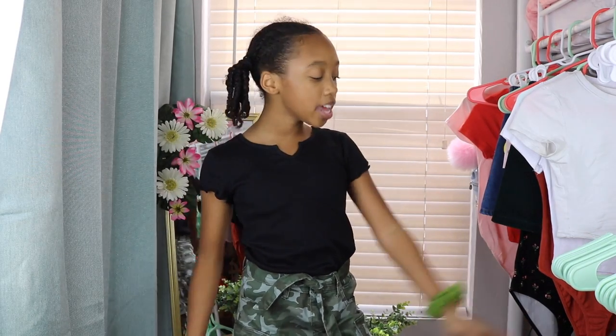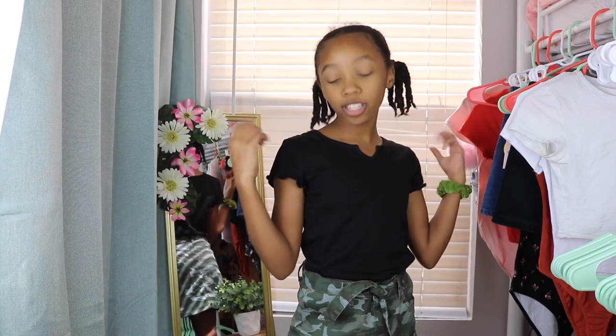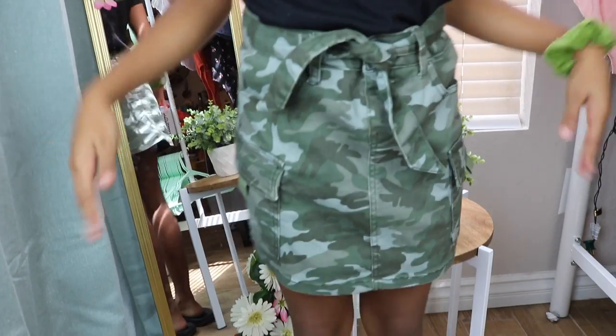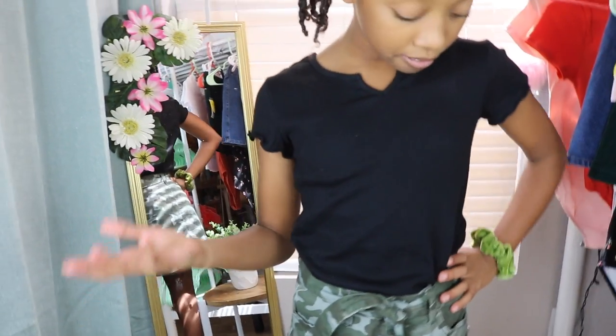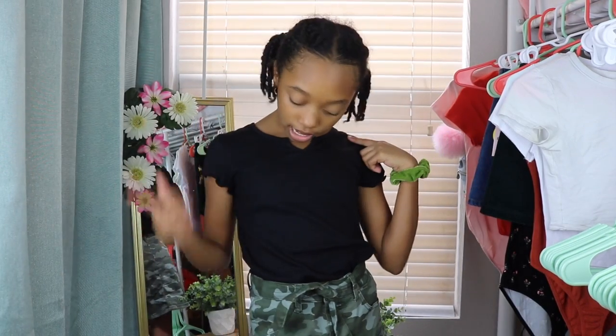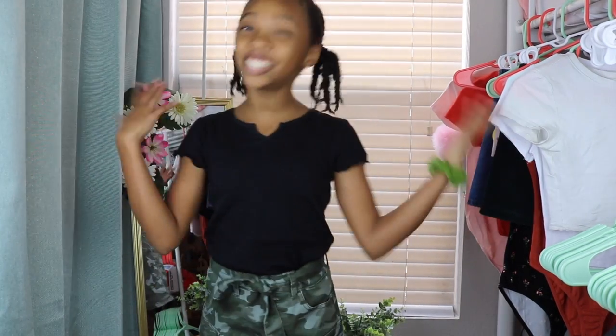Let's get into it now. Our first outfit is actually this one that I'm wearing. I just have on a black fluted top, super cute, and a camo skirt. Camo and black go super well together. And then I just have a green scrunchie on for my nice little subtle accessory. So this outfit is kind of basic. It is dress code appropriate, and it's super safe to go with, and it's really cute too. I got both the shirt and the skirt from Justice.